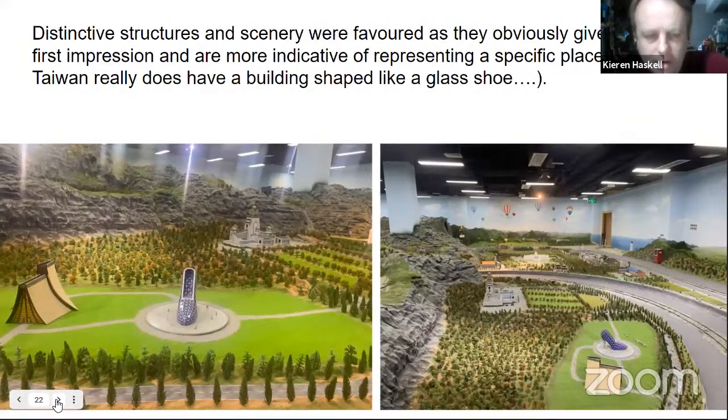We tend to have quite a few rather distinctive structures. Yes, Taiwan really does have a glass shoe-shaped building. These are because when you think of buildings in a place you're not familiar with, you don't think of a normal house. If you think of Australia, maybe you know the Opera House. If you think of New York, maybe you think of the Statue of Liberty. If you think Washington, D.C., you think of the White House. You don't think of an ordinary house. So that's why the emphasis is more on these weird structures.